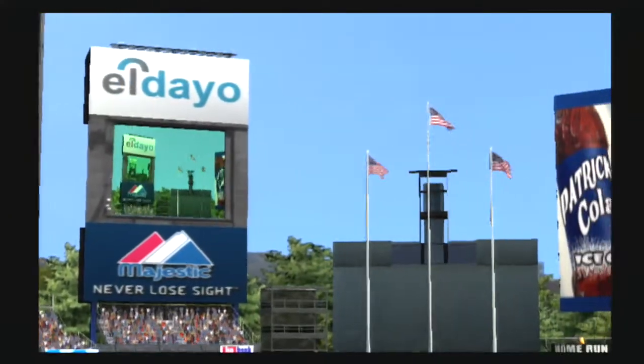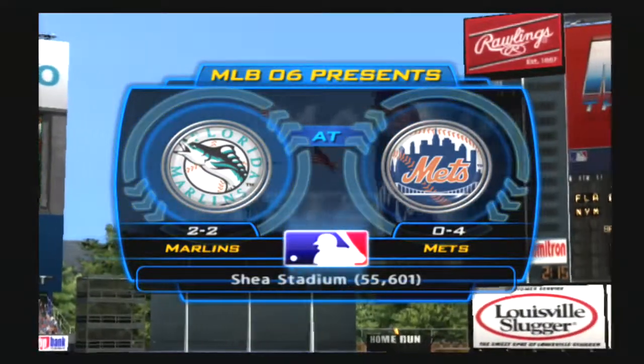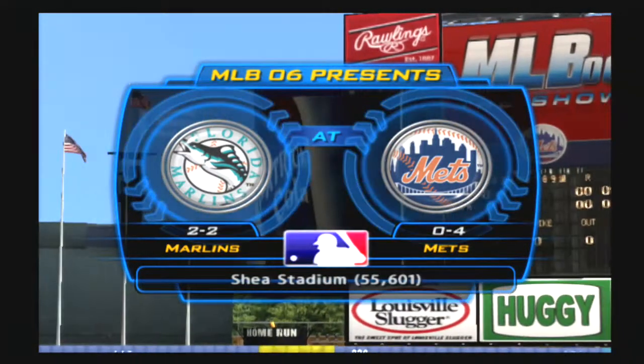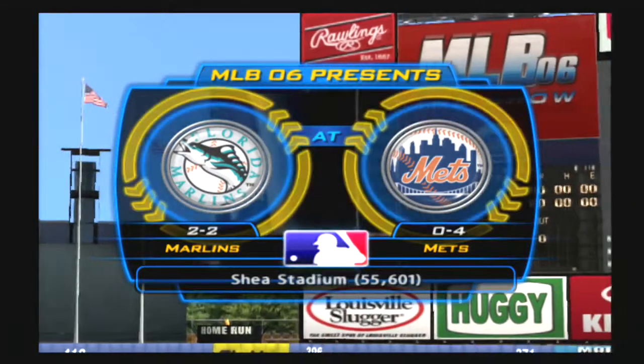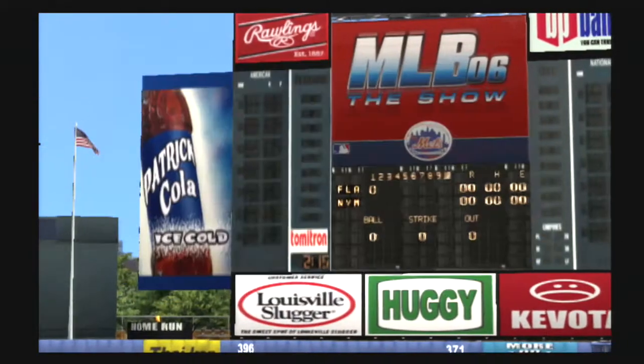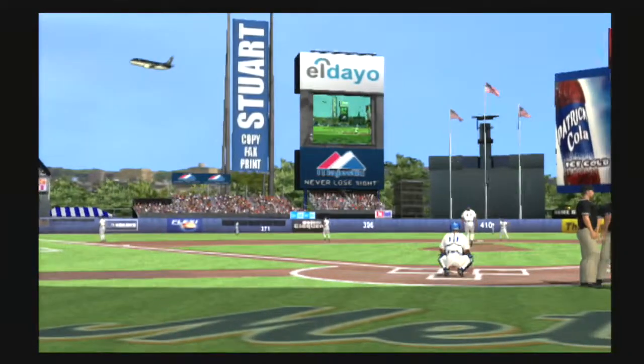Just a couple of miles away from one of the world's busiest airports, we're at Shea Stadium in New York as MLB 06 coverage of Major League Baseball is about to get underway. This afternoon, it's Game 2 of this three-game set, as it'll be the Florida Marlins taking on the New York Mets. Hello again, everybody. Matt Vasgersian here to take you through this one.